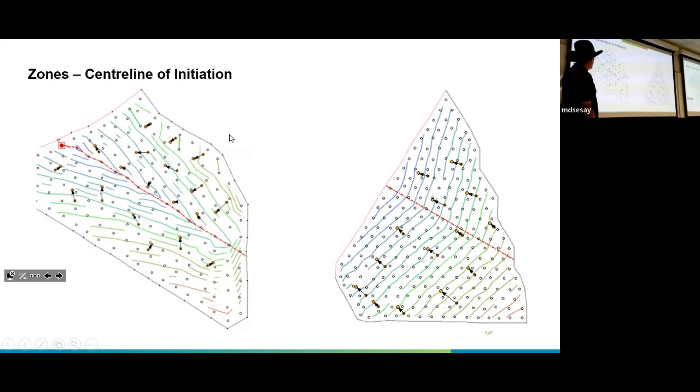This first blast, they did a crazy sharp timing contour. And you can see these VMMs are moving all over the place. There's some perpendicular movement, but not everywhere. And the movement variability is all over the place. This is very difficult to work with from a grade control perspective, if we have 4, 5, 6 different blocks in there.